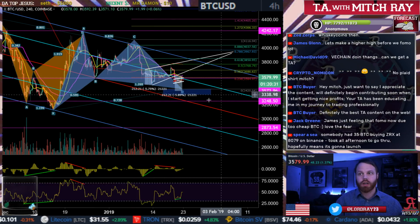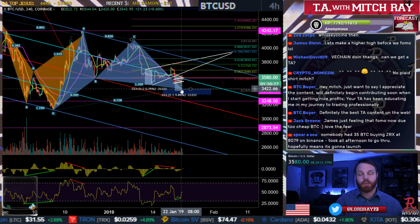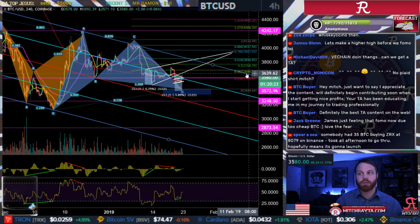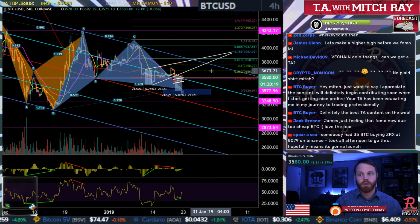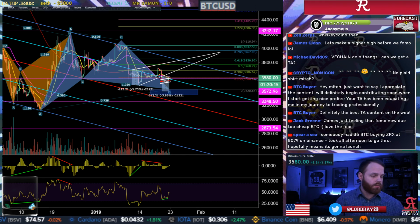Let's see if that was the 1.272 entry, if that was it, man, all right? We've got fib nodes to fall on at 3686 and 3850. Those are the two we might be looking for, all right, short term. Okay, man. Let's go to Ethereum.